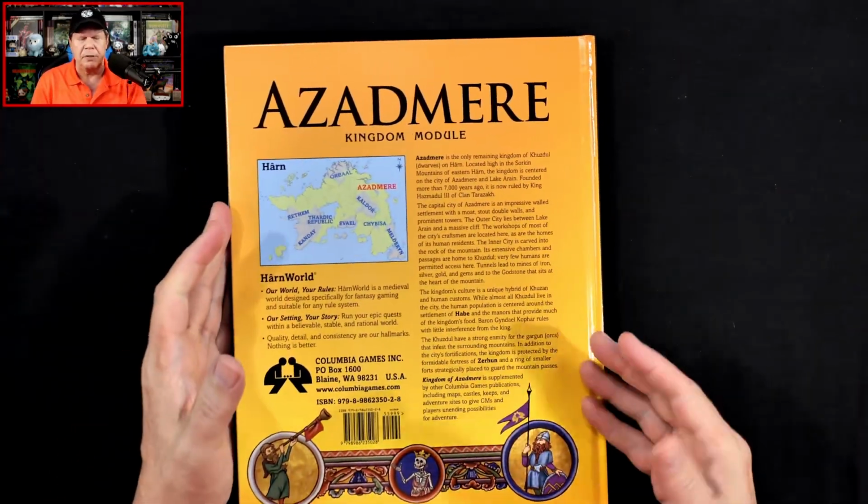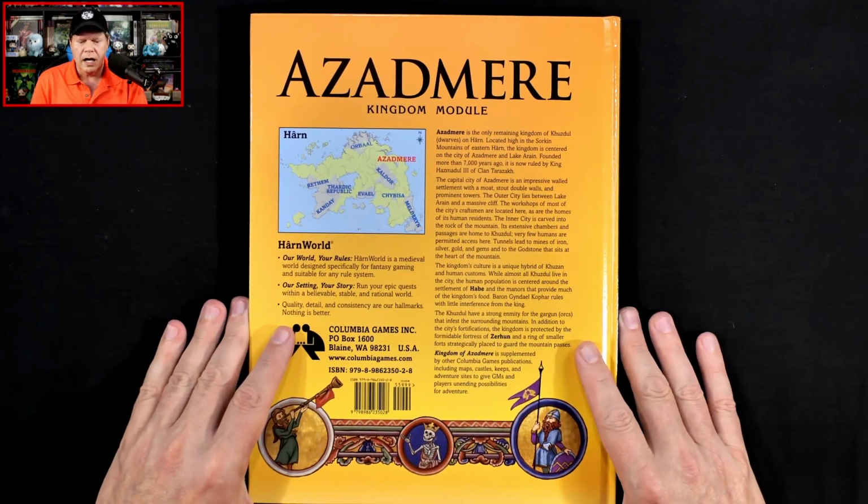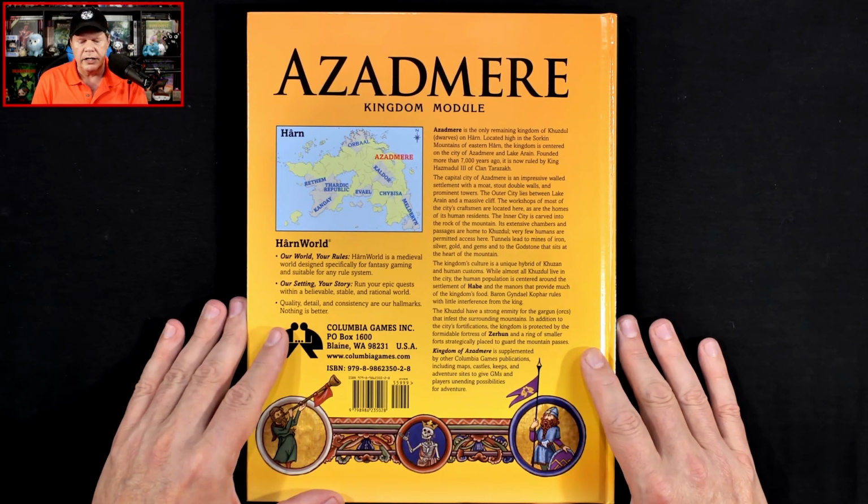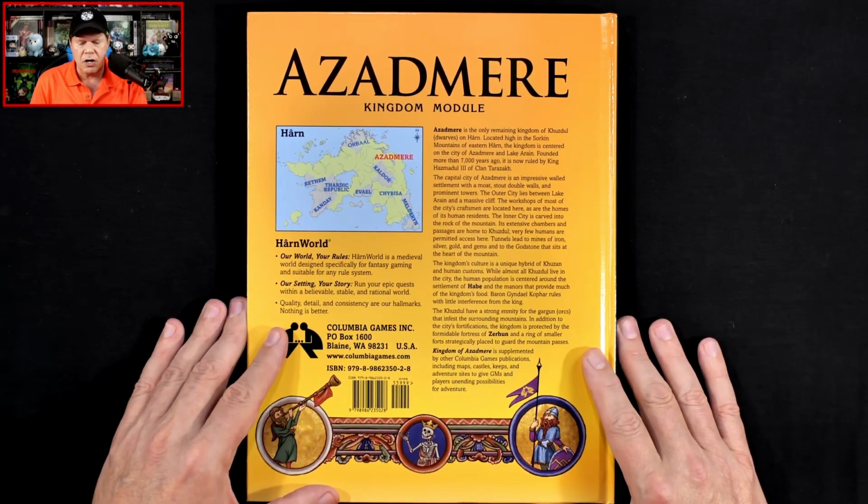I'm not going to read everything, but read a little bit of this. Azadmere is the only remaining kingdom of Khaz'dul, dwarves, on Harn. Located high in the Sorkin Mountains of eastern Harn, the kingdom is centered on the city of Azadmere and Lake Arain. Founded more than 7,000 years ago, it is now ruled by King Hasmedul III of Clan Tarizak. The capital city of Azadmere is an impressive walled settlement with a moat, stout double walls, and prominent towers. The outer city lies between Lake Arain and a massive cliff.